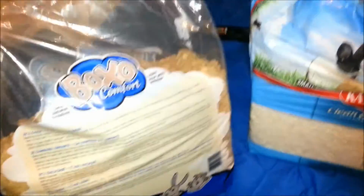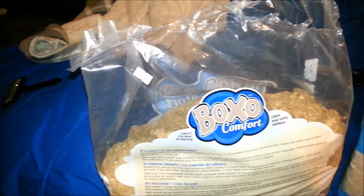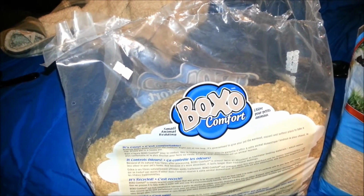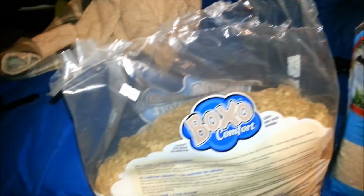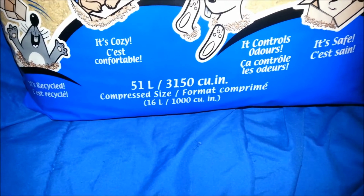It is the Pastel company. They also make the Easy Clean bedding. If you're Canadian, you'll recognize Easy Clean Aspen and Pet Value. They also have Pine, which isn't good, and they also have Cedar, which they shouldn't even have, but they do. And then they have a mix of Pine and Cedar, which is like, why do that? But they also make the Boxo, which I got in this bag, which is 51 liters, compressed.